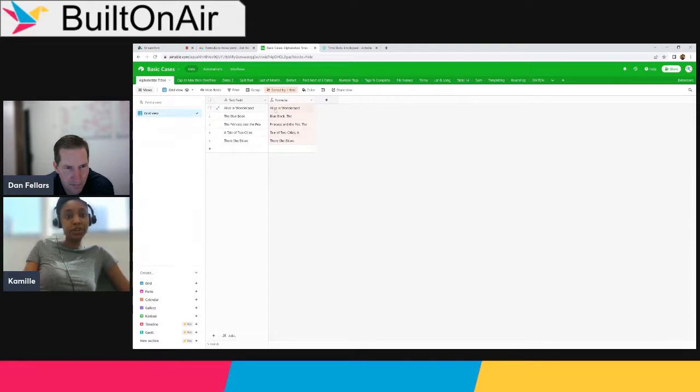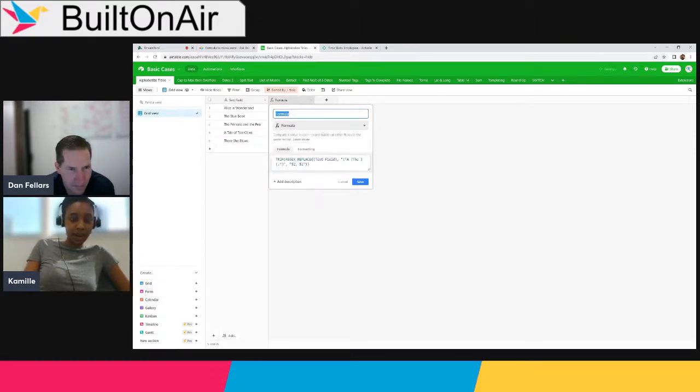But also, it didn't take the a at the start of Alice in Wonderland, and it also didn't take the at the start of There She Blows. And the way I was able to do that was with a fairly short Regex formula. So there's a trim in here just so that it removes any extra spaces that might appear at the beginning and end. I have Regex replace. It's taking the name of the book.